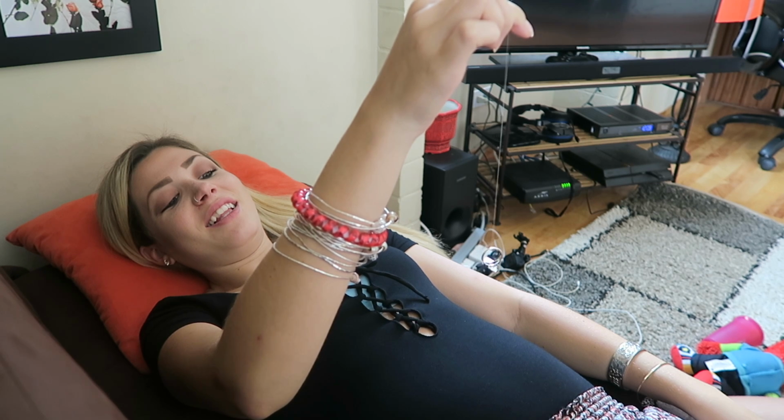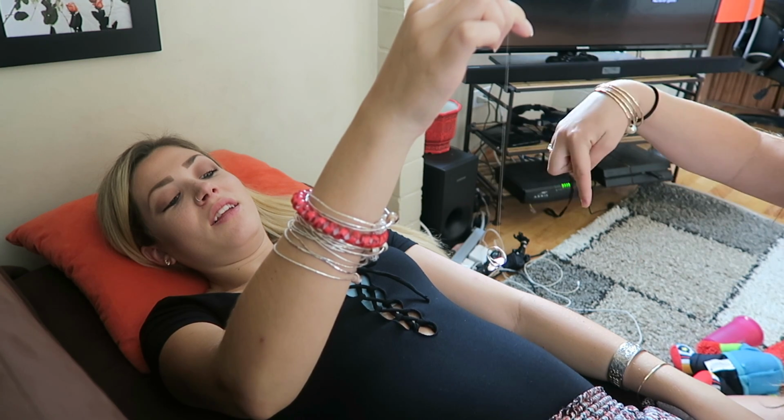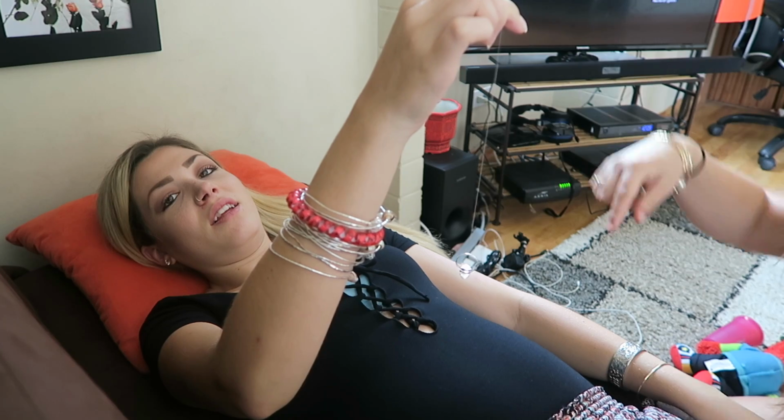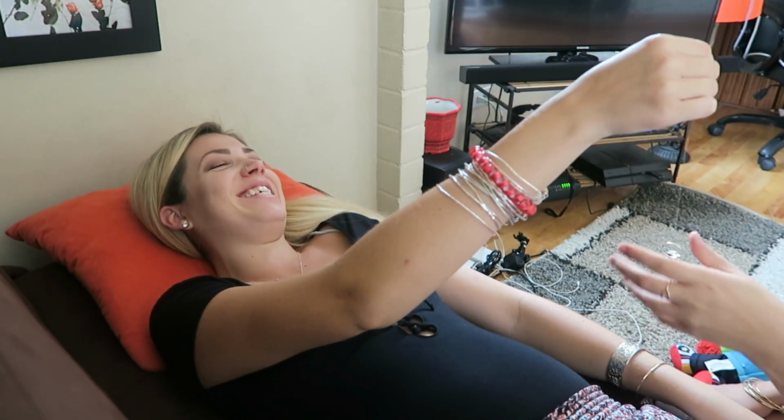It's pretty much going side to side. It's not doing a circular motion. It's very subtle, like this. Look at that. It's going so side to side.